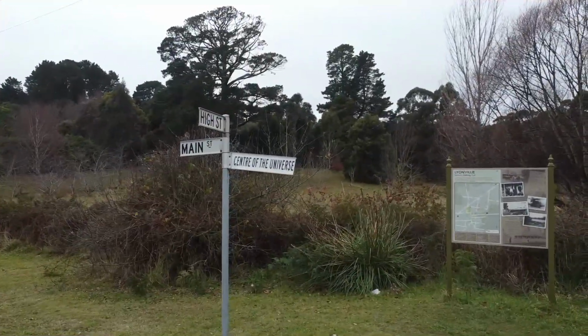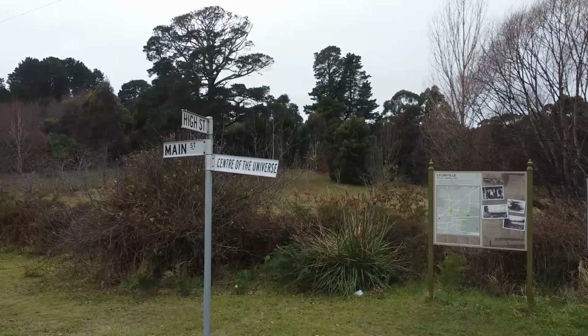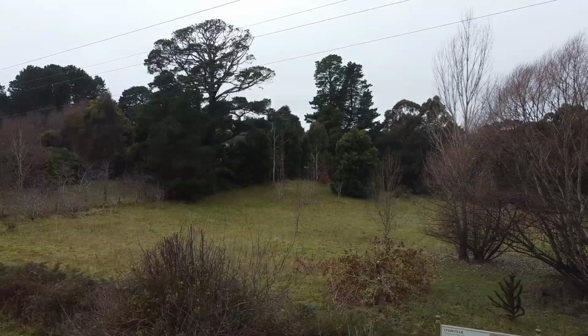So we'll get the drone now flying from the centre of the universe as our takeoff point. We'll head down to the school first.